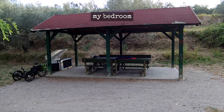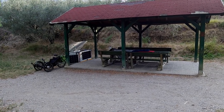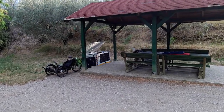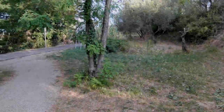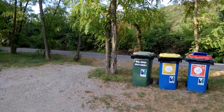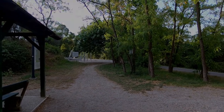This is where we spent the night. It was quite comfortable, hot temperature aside. And I believe we will do some upgrades. The bike path goes from Isola to Porto Roche. And it's lovely actually. Plenty of place to stop, to sleep.